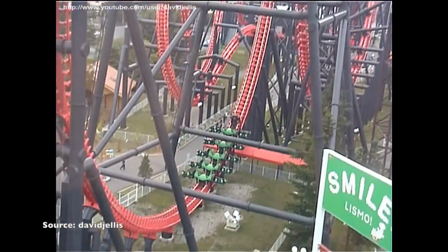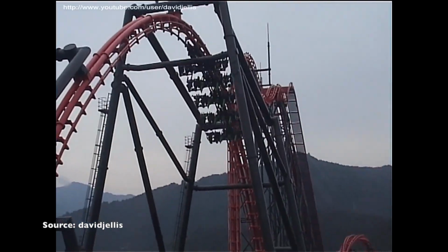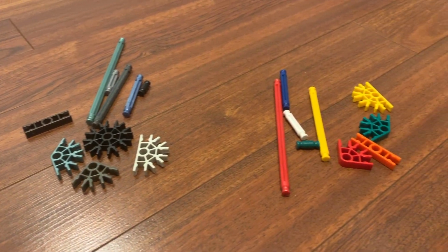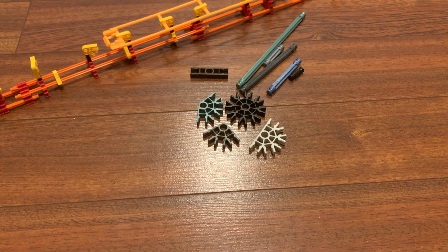Before I start building, I want to go over a few things. Eejanaika used to have a red and gray color scheme, and I'd like to try and match it best I can. How I'll do this is by using the darker tone pieces for the supports instead of what I normally use. And for the track, I'm going to use the orange track as it best matches the red.